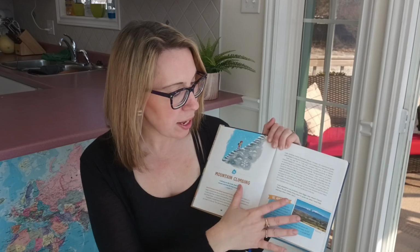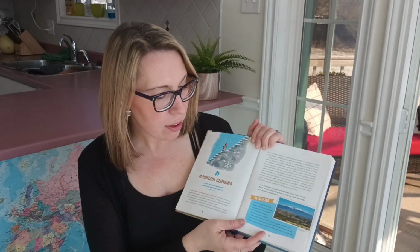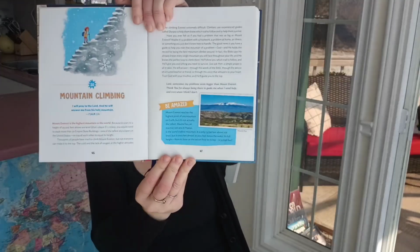But it's great because each page talks about something to do with science, and then it ties it all back to God as the creator. And then on every page, there's also this little section here, the Be Amazed section. It's just giving some interesting facts related to what you just read. So this has been phenomenal. I think that we've read every single one in here, and we just keep rereading them over and over again, and the kids are not getting tired of it. I highly recommend this if you're looking for a good devotional, suitable for kids, nothing too deep that they're not going to understand. This is absolutely fantastic.